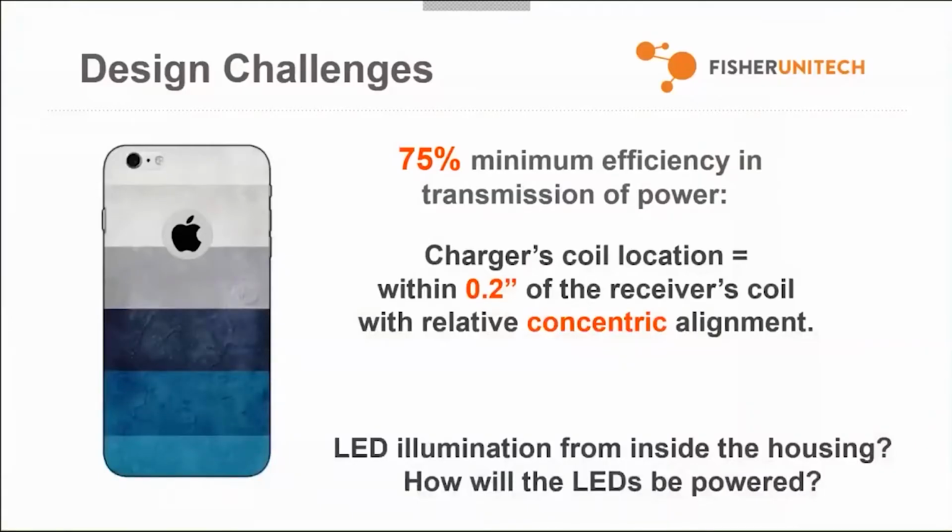Okay, so looking again at some of those design challenges, to receive a 75% minimum power efficiency between the charger and the phone, the charger's location for the coil has to be within 0.2 inches of the receiving coil with relative concentric alignment. So again, this is affecting directly the charging rate of the actual phone charger itself. And then for the LED illumination, if we want it to come from inside of the housing, how will we power these LEDs?